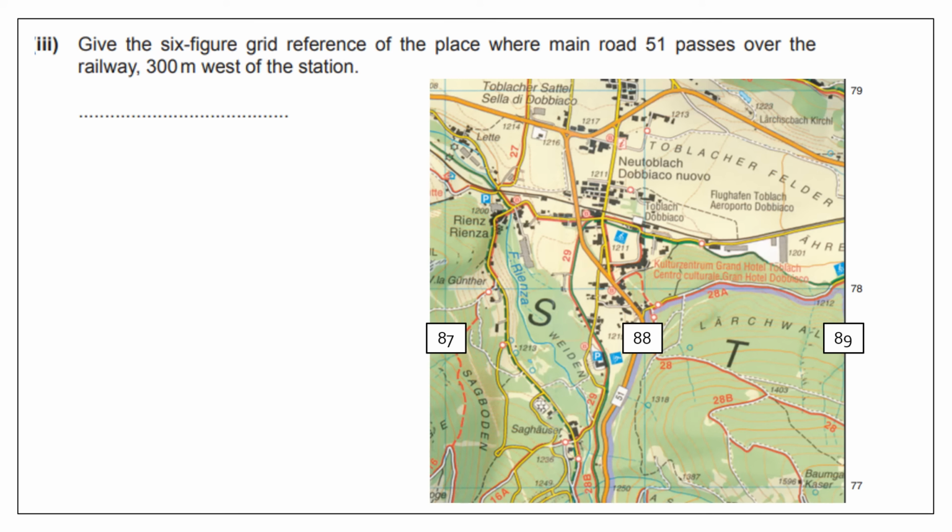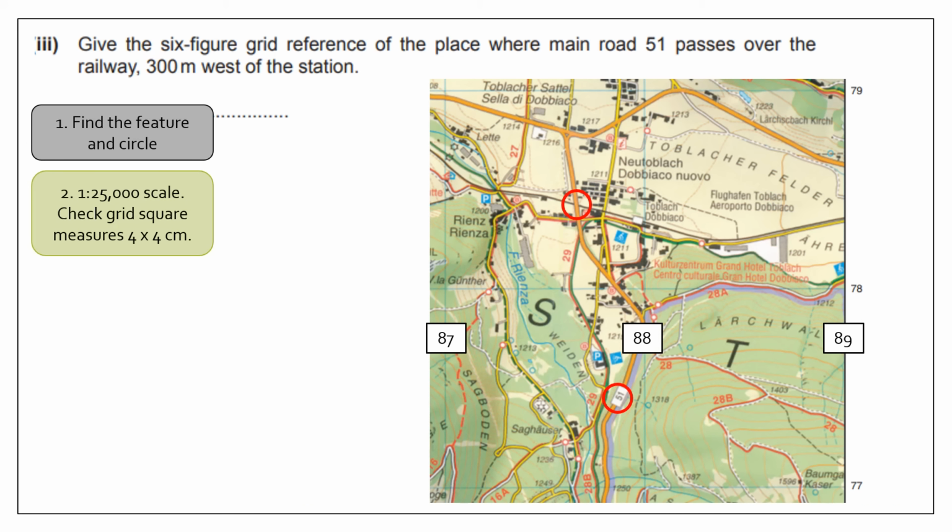Now, the next question was asking us to look at the 6-figure grid reference of the place where the main road 51 passes over the railway. So I need to find the feature and circle it. So in this particular case, that is the road 51. So I'm going to follow that until it crosses the railway line, which is this point here. I check my scale, so I know that each grid square is a 4 by 4 centimetre square. I need to work out the four-figure grid reference first of the grid square that feature is in.